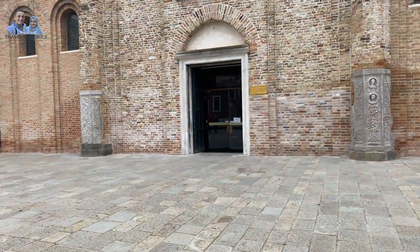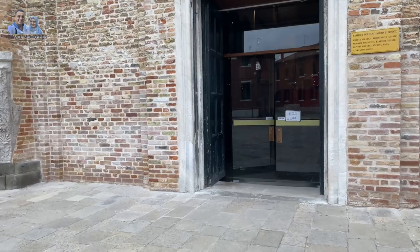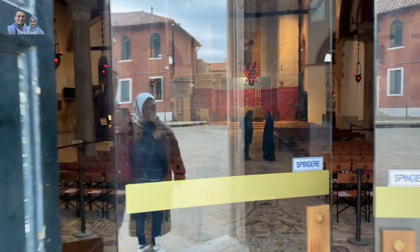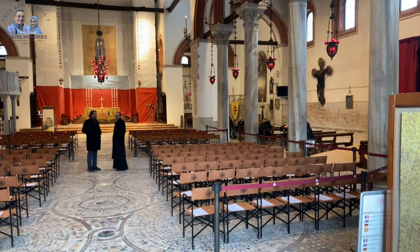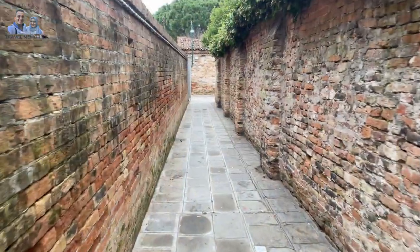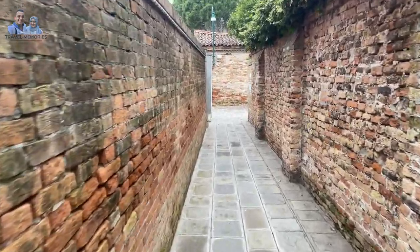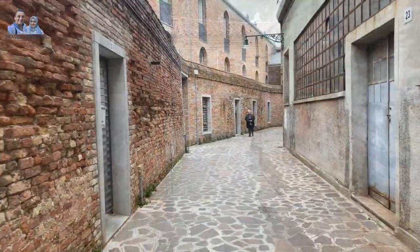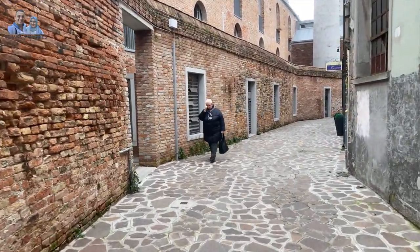Here we see a historical stone-built church. Since it is Sunday today, worship is done inside. We complete our tour in Murano by passing through the stone roads and set off for Venice again.